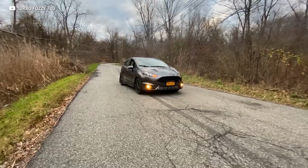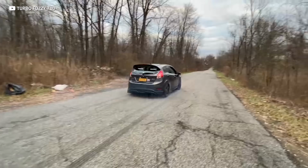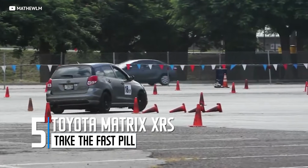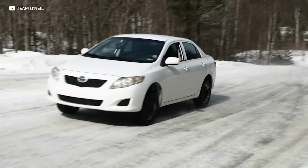So if you have the kind of dough to spend on a more modern and fun hatchback, I recommend the Fiesta ST. And look, I know some of you don't have the funds, and you're looking for something that's just cheap and reliable. Well, I bet you can guess what brand the next car comes from when I talk about cheap and reliable. And I am of course talking about the Toyota Matrix XRS. Look, some of the most sound advice anyone has ever given me is just buy a Corolla. Yes, they're not fun, they're not exciting, but they're cheap and they're reliable. Of course, it's not an ideal choice.